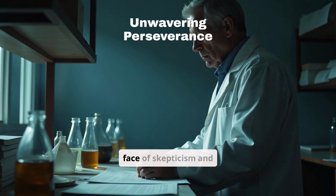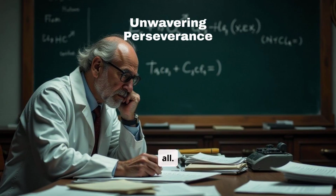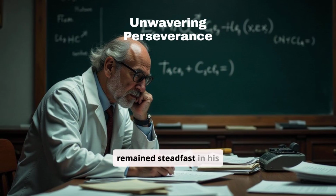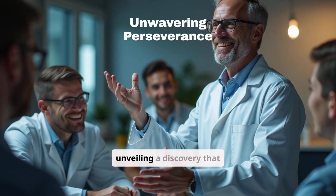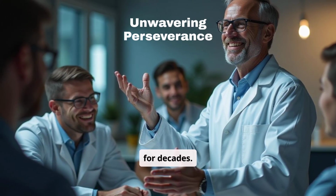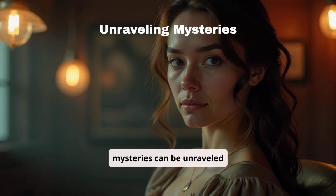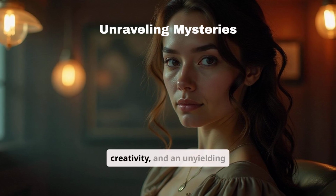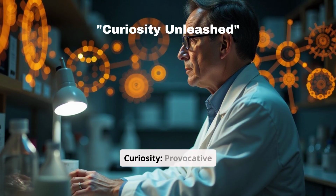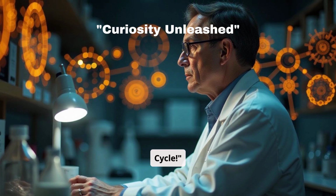Krebs' perseverance in the face of skepticism and scientific uncertainty is an inspiration to us all. Despite the challenges and setbacks he encountered, he remained steadfast in his quest, ultimately unveiling a discovery that has illuminated our understanding of cellular energy for decades. His legacy reminds us that even the most elusive mysteries can be unraveled with persistence, creativity, and an unyielding passion for discovery.